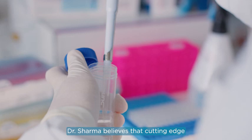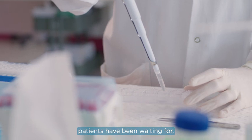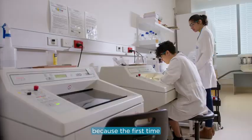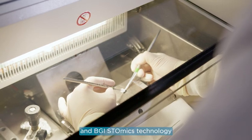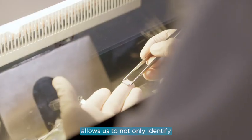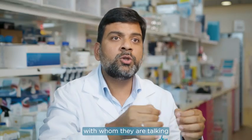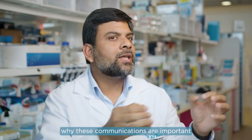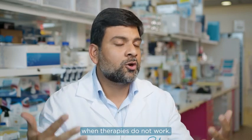Dr. Sharma believes the cutting-edge omics technology BGI provides will be the game changer patients have been waiting for. When I first saw the data, my reaction was extraordinary, because for the first time we were able to see the single cell resolution in spatial context. And BGI STOmics technology allows us to not only identify different cell types in a tumor, but also to understand where they are sitting, with whom they are talking, and what they are talking about. So it allows us to look into the private life of these cancer cells, and understand why these communications are important when therapies are working, and what goes wrong when therapies do not work.